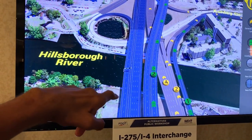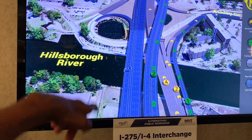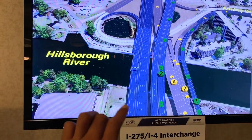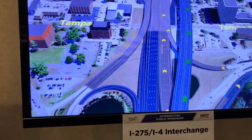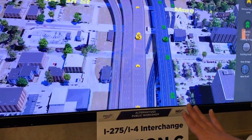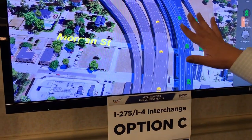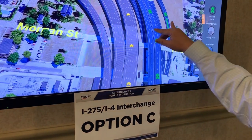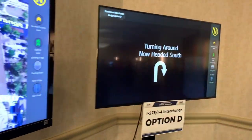Something we talked about earlier, you were talking about the roller coasters, and one of the reasons that the section over the river, there's a lot of accidents and crashes because of the roller coaster. How do you handle the roller coaster effect? In this option, we're not handling it as well as we could because we're not reconstructing that road. It's going to stay where it is. And some of this is what's there today. The only thing that would be new would be the express lanes in green. Okay. This option C.